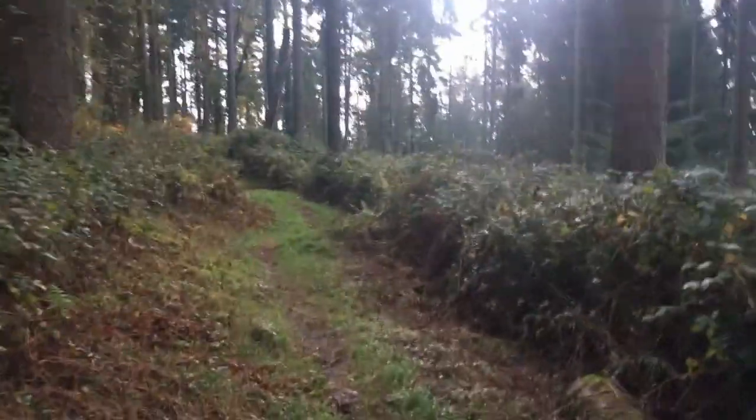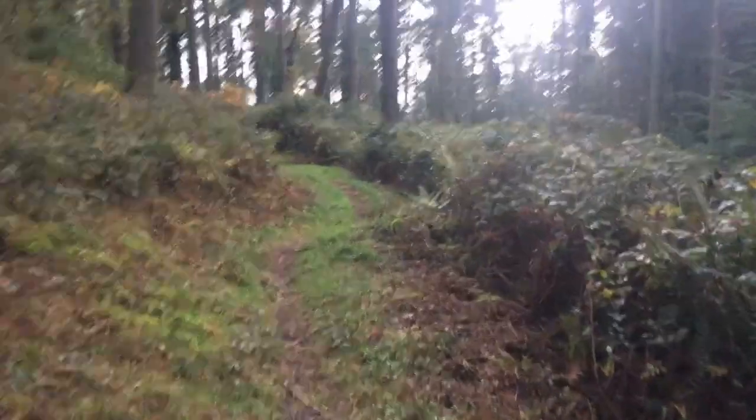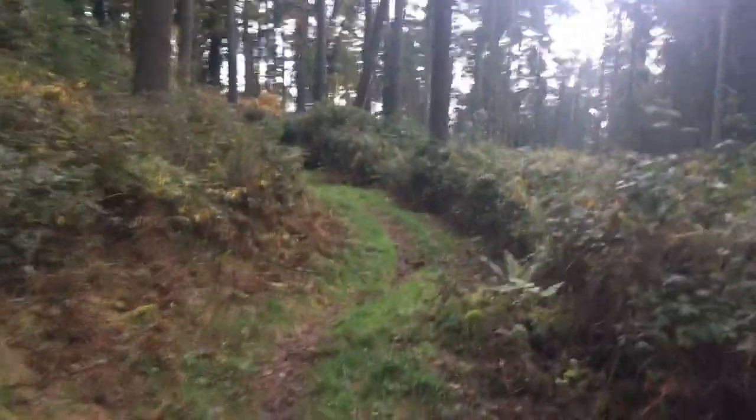After you've made it through the rooty upper section, the trail flattens out slightly. This part is fast and flowing, which leads you into a series of turns and berms all the way to the finish.